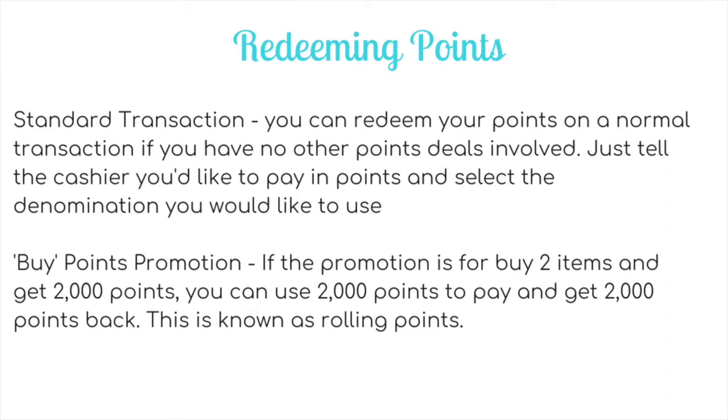If it's a buy points promotion, for example, if the promotion is buy 2 items and get 2,000 points, you can redeem 2,000 points when you're paying and get 2,000 points back. This is known as rolling points at Walgreens, and you can absolutely do that on any buy promotion.